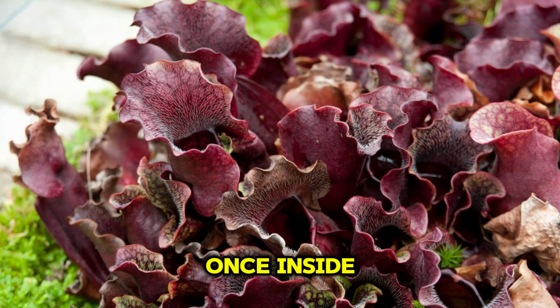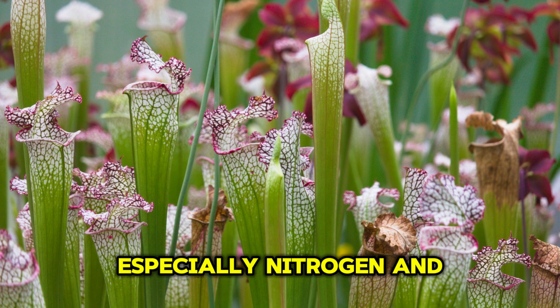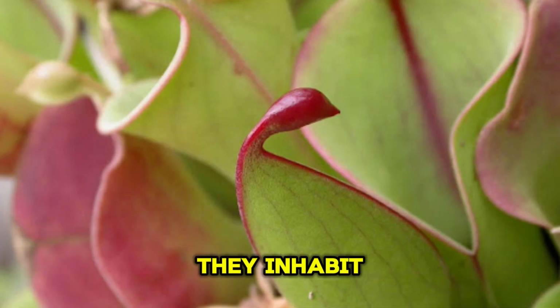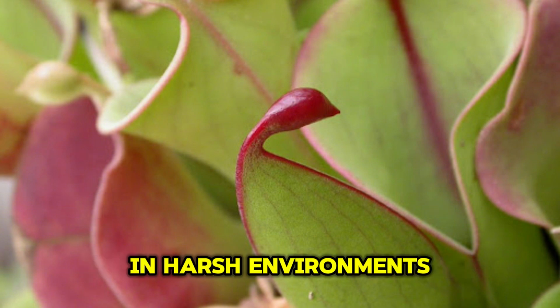Once inside, the prey slips down the smooth, waxy walls of the pitcher and is trapped. Digestive enzymes or symbiotic bacteria break down the insects, allowing the plants to absorb essential nutrients, especially nitrogen and phosphorus. This carnivorous strategy compensates for the nutrient-poor soil they inhabit, making Sarraceniaceae a remarkable example of evolutionary adaptation in harsh environments.